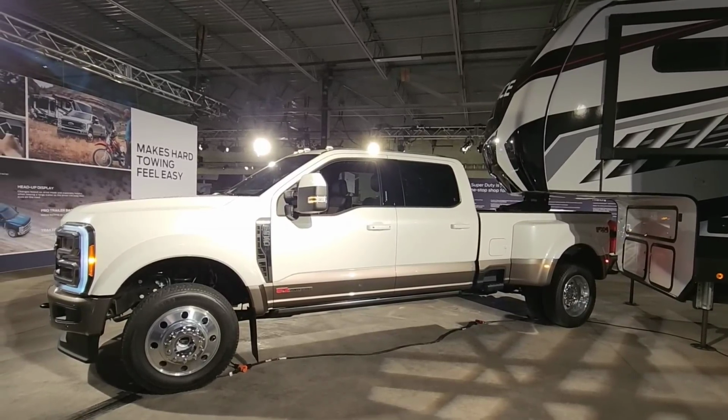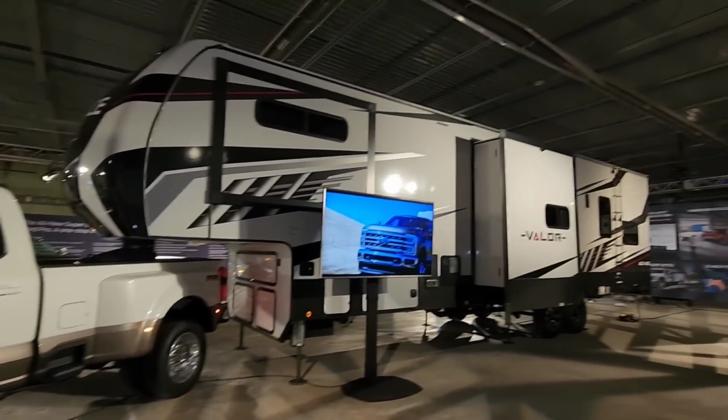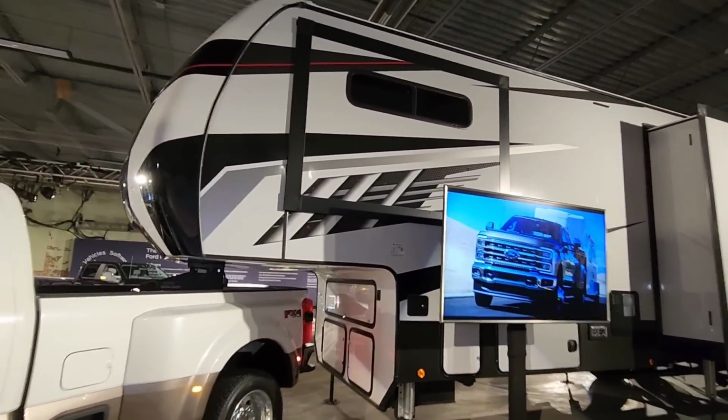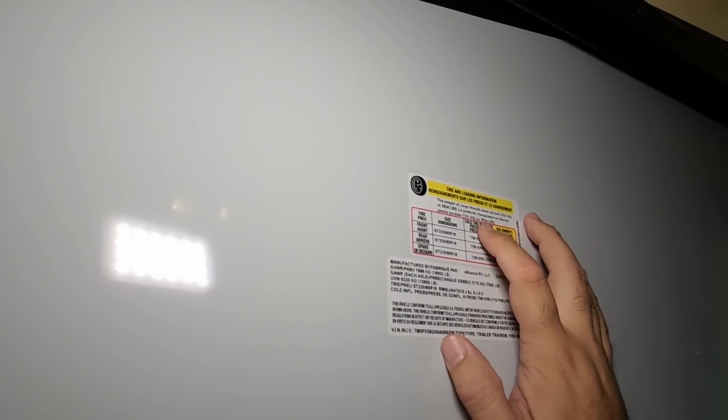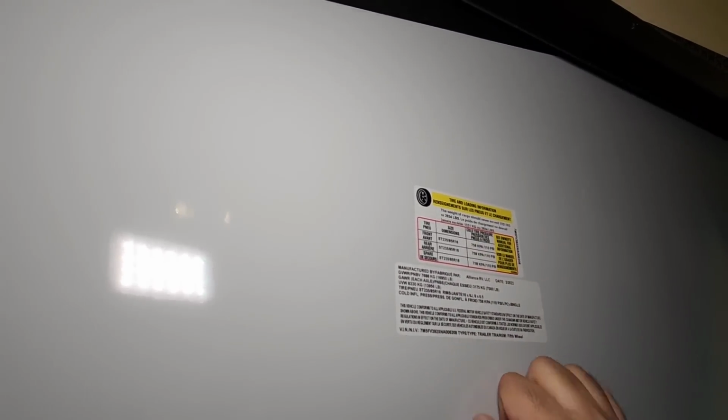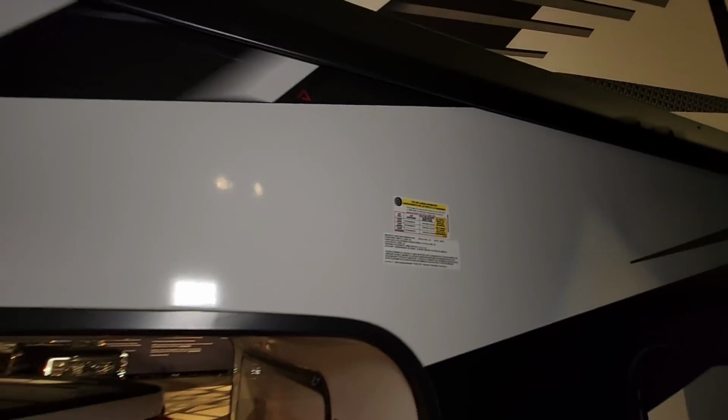But yeah, it's a pretty awesome vehicle, and I know everyone's going to want to know the numbers on this really cool Alliance Valor toy hauler they have hooked up to it. It's going to have a gross vehicle weight rating of 16,950 pounds. It's going to have a cargo capacity of 2,934 pounds, and it's going to ride on twin 7,000-pound axles.